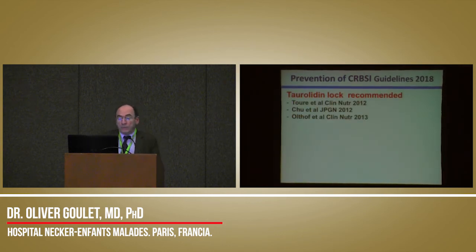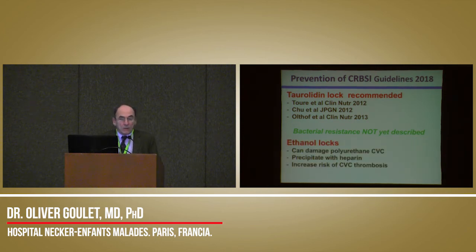And we are following the guidelines of the ESPGHAN that will be published on that topic, especially next year. And there is no bacterial resistance currently reported with taurolidine lock. Ethanol lock is not in our practice, for all the reasons exposed very nicely by the previous speaker.